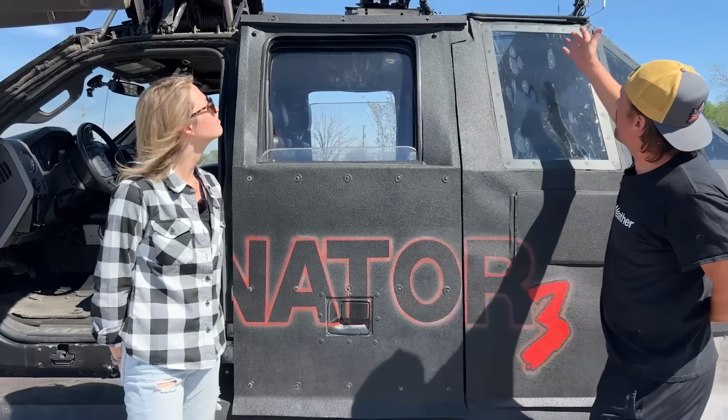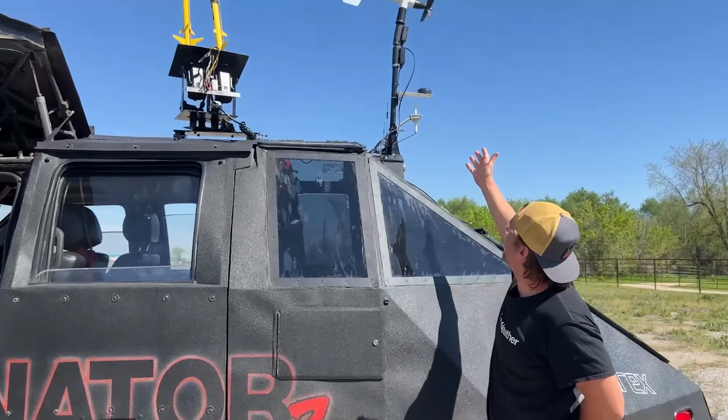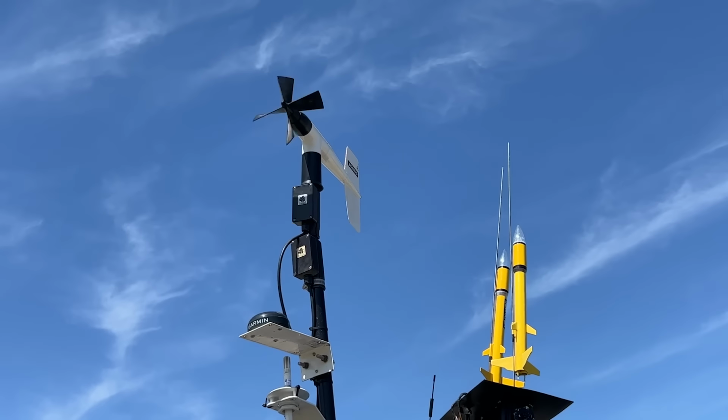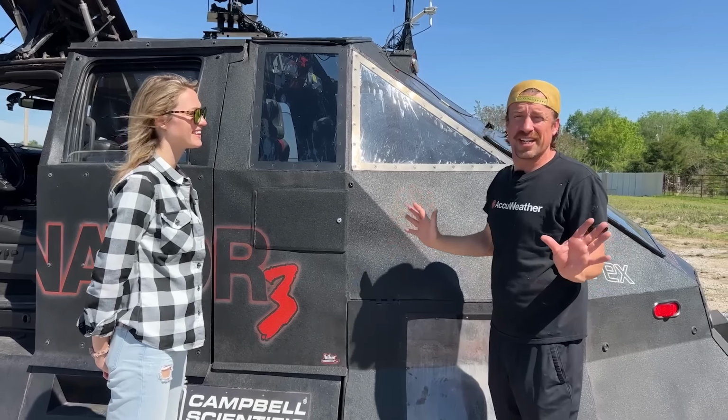Wow. And also on the instrumentation too, we have the anemometer up there, measuring wind speed and direction. You can see it's a little bit bent. That's from the tornado last year that we intercepted. A juniper tree hit the vehicle.